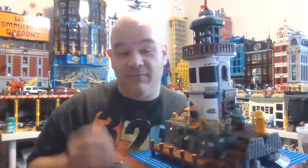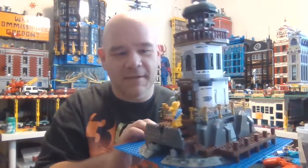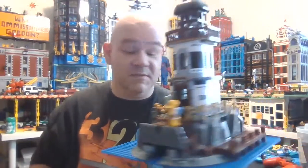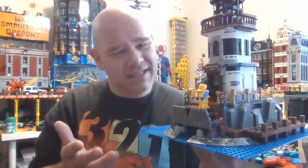What we're talking about here is essentially two Lighthouse of Darkness sets for the hidden side. I still have some more work to do here up front, and I'll show you what I'm working on there in a second. I did some large rock pieces and some small rock pieces, and a couple bits left over from an older Indiana Jones set, the one with the rolling boulder in it. It was from way back. I've had those for a while and haven't had a real good place to put them, but put them there, it kind of looks okay.